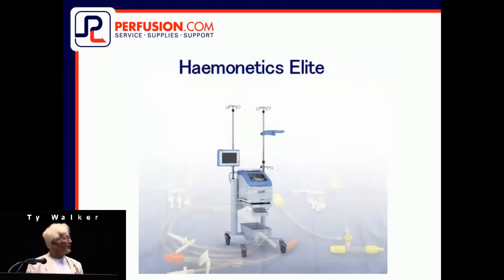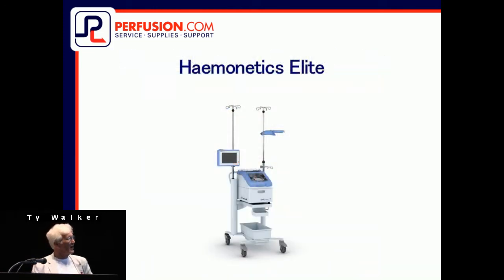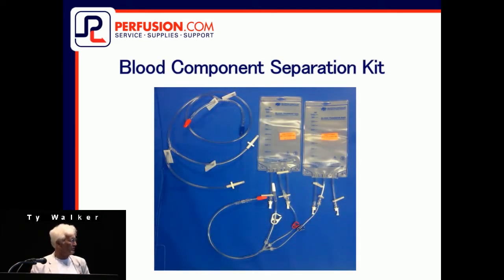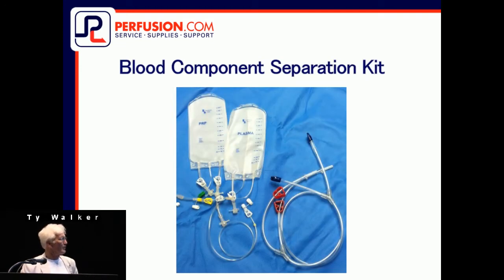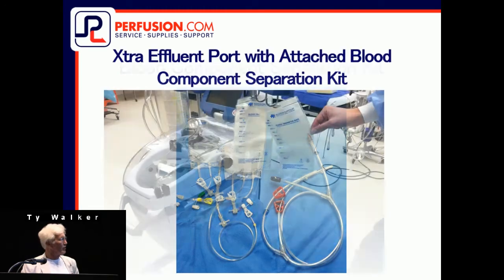And so anyhow, we finally did a study also with the Haemonetics Elite and using its device. And here are the products that we brought to the table on it. And they'll have their new system in the back room today. And we did it with the Fresenius CATS, and they'll actually have their new system also in the back today. And this was their blood component separation kit. So we did it with all the devices that we could put together, four different devices and four different techniques.